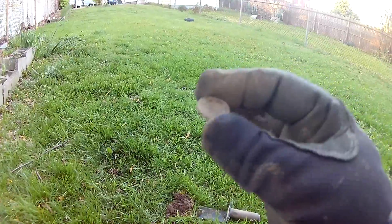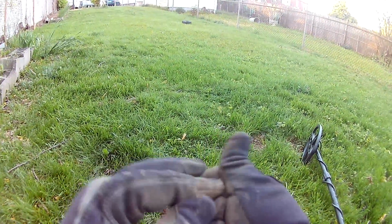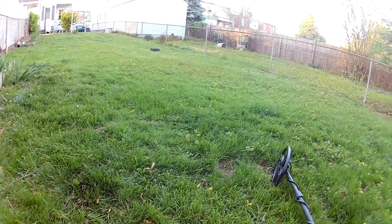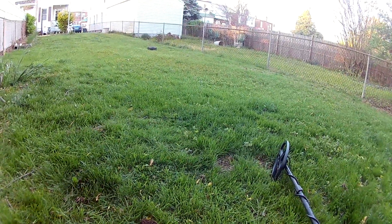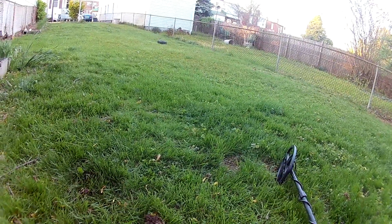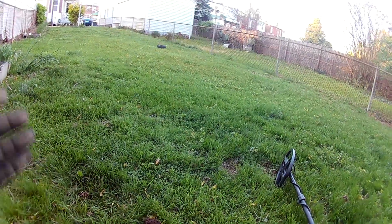Alright, you guys. Right at the end here, I finally upgraded a little bit. Looks like I got a 1991 dime. Just barely under the surface. So, all pennies so far, and one dime, but I did get two wheats out of the yard. I'm just doing a quick once over again on my way back up to the house. I'm going to call it a day, call it a wrap. I didn't find really much of anything here, but it was fun.